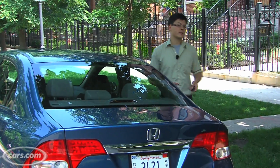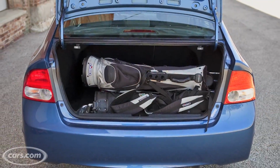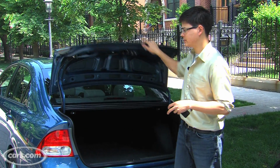Trunk volume for the sedan is about 12 cubic feet. That's competitive for the segment, though if you really want to pile those golf clubs or grocery bags high, you're going to want to think about the Forte or maybe a Hyundai Elantra. Both of those have more than 14 cubic feet.